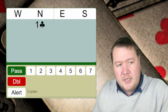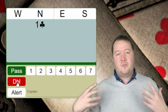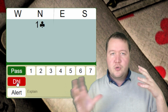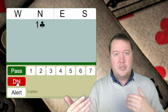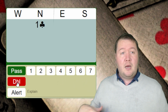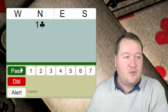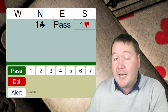The next thing I want to touch on is, well, what should doubles be in different spots? So in general, there's a lot of unusual things that you can come across, and it's important to appreciate what the double is. If you ever come across opponents that pre-alert you to a particular system, for instance, some people might be playing standard, but they play transfer responses, and they might have it be that one heart here shows spades, right?